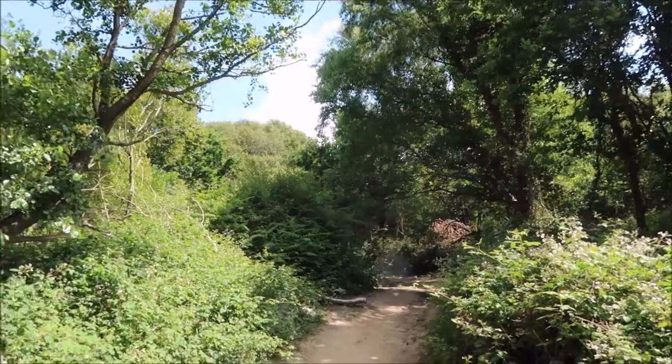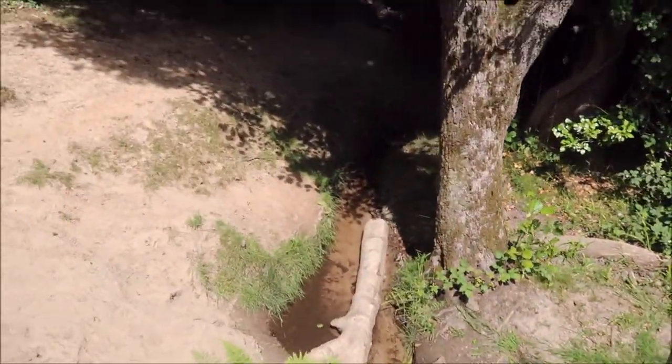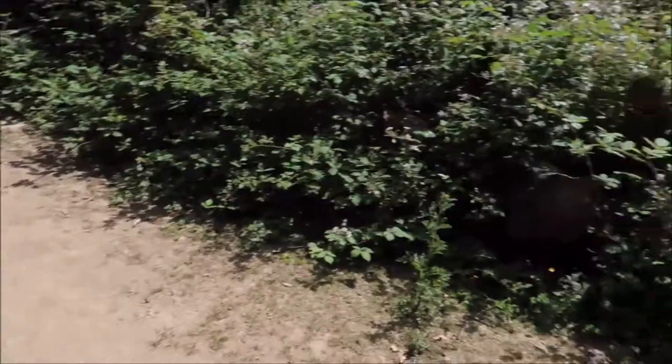We've just gone through a little wooded section and we came across this bridge and a little stream, which I guess goes through the bottom of this valley. And now we've got to climb up the other side. Right, we made it up that hill after going down and then back up again.